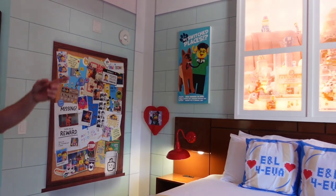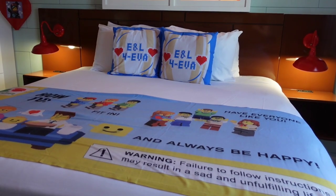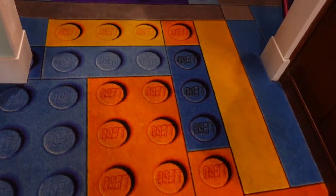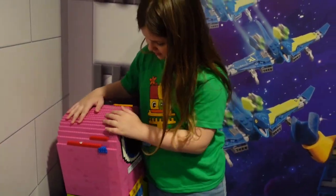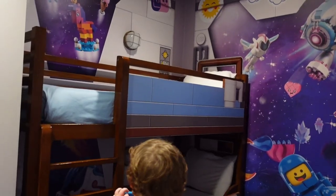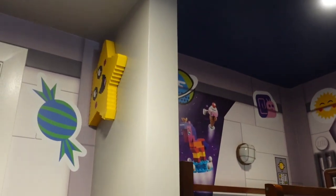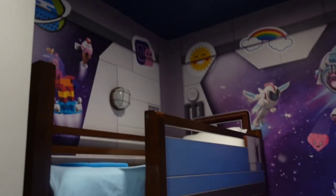Even that window lights up and you can see the catastrophe that the Duplos do. Pretty much all the carpets in the rooms are themed differently. This one looked like Legos, and then they had the scavenger hunt with the big Duplo, Rex Danger Vest on the wall with his raptors. They had Benny, Sweet Mayhem, a star kind of stuck in the wall. And they had Queen Whatever, which was the villain from the second film.